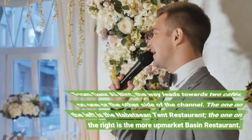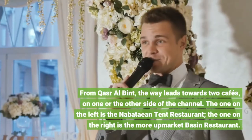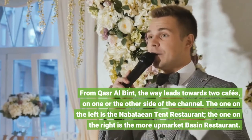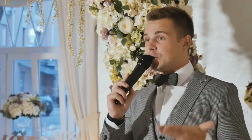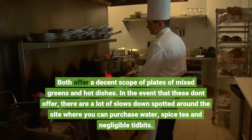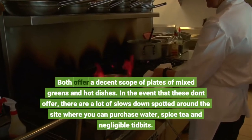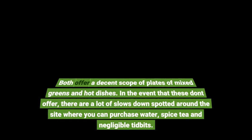From Qasr al-Bint, the path leads towards two cafes, on either side of the channel. The one on the left is the Nabatean Tent Restaurant, the one on the right is the Basin Restaurant. Both offer a decent range of salads and hot dishes. If these don't appeal, there are plenty of stalls dotted around the site where you can buy water, herbal tea and light snacks.